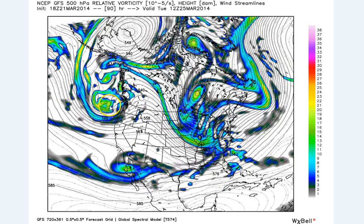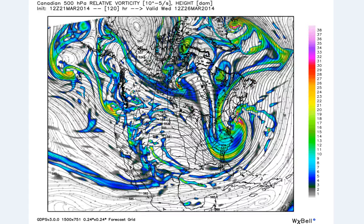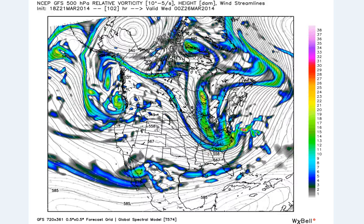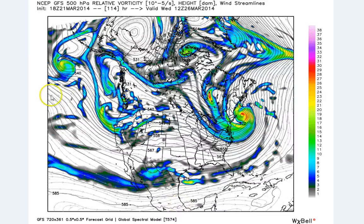Now, the GFS, which has that weaker PNA, it's going to flatten. It makes more sense that it's flattening the ridge. And you can see this whole trough is just kind of crashing in and just kicking everything eastward. And like I said, it makes sense with the GFS because it has a very weak PNA, and that goes with that. But with the European, and I said I'm expecting the Canadian will look the same, I don't see it making sense that it flattens the ridge that much.